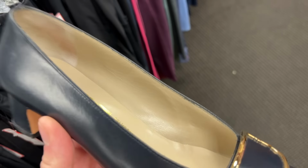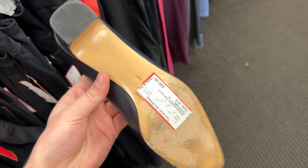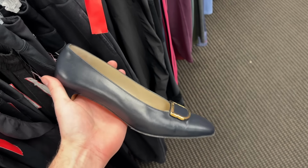This pair of Ferragamos, I loved this deep blue color. Again, 8.5 AA. Teeny itty bitty little stilt feet, but even for $40 minus the discount, not a bad price.